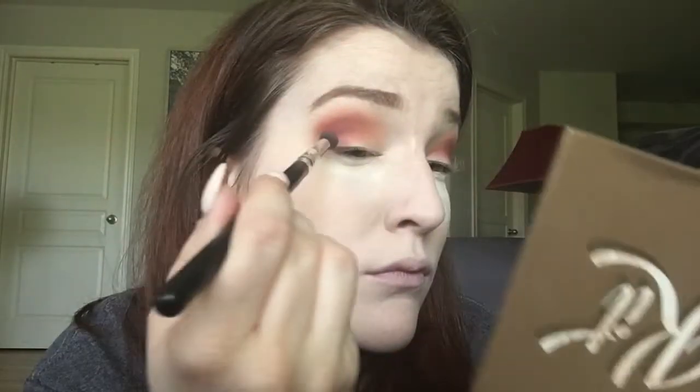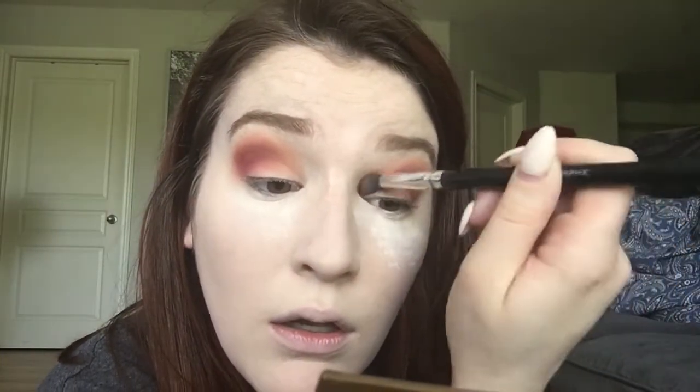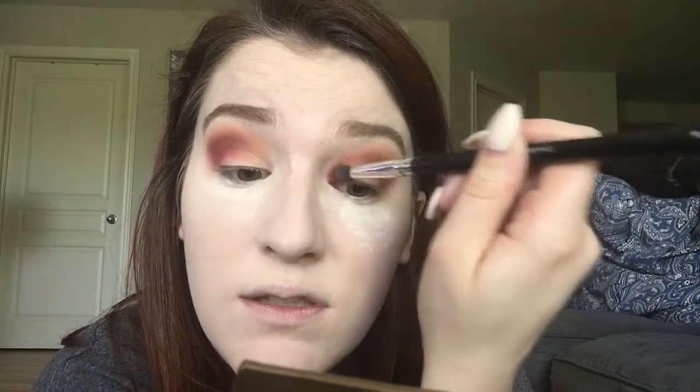So I'm taking Love Letter, it's pink, and I'm popping it on the outer corner again. Just to give a little hint of color. Like there isn't enough color on my eyelids already. We're gonna take Love Letter again and put it in the inner corner of my eyelid. And I'm just packing that on so that I can really control where I put it, because I don't want it to go everywhere on my eyelid. So really just, can you even see that? Probably not. Pressing it on there. Just like that.